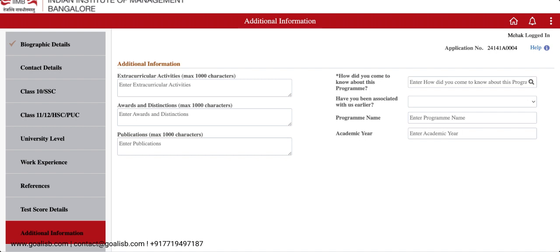The next section is the additional information section. Here you talk about your extracurricular activities, awards and distinctions, and any publications that you have had, and all of these initiatives you can describe in a maximum of 1000 characters per category. Again, there is certain survey information about how you came to know about the program, and whether you have been associated with the school at any previous point in time.